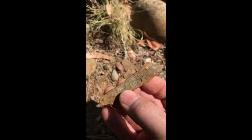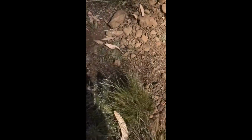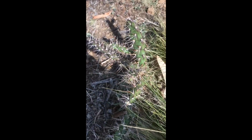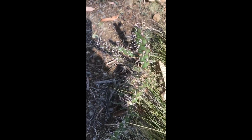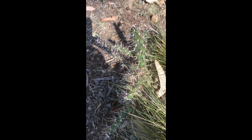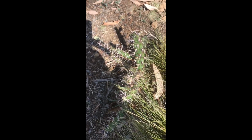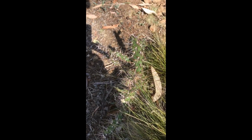Had troubles with this one though. How come targets are always near these things? I've been jabbed in the hand and they got stuck on my boot, and when I crouched down the spike stuck me in the ass. I hate cactus.